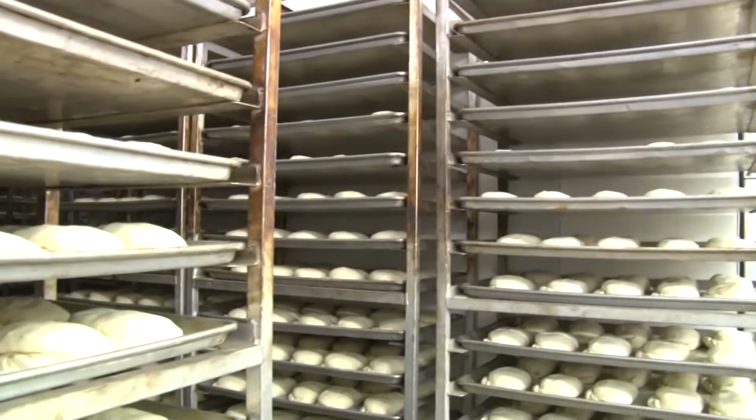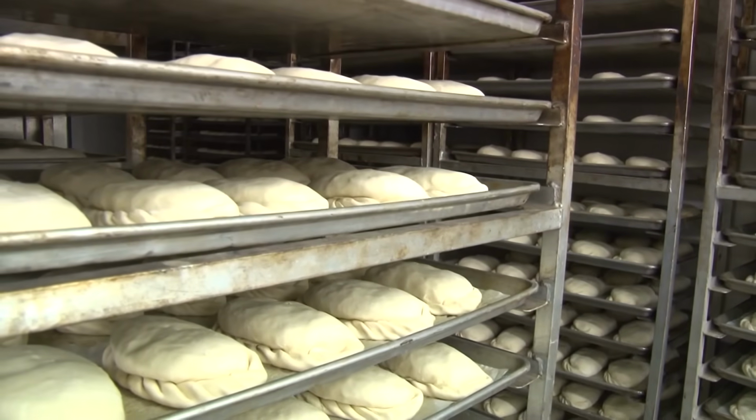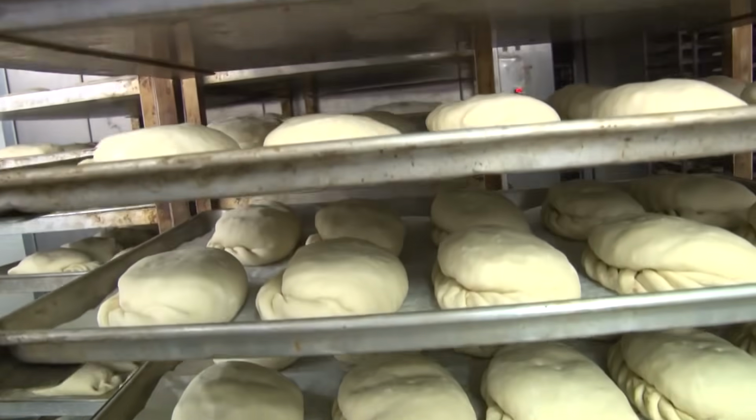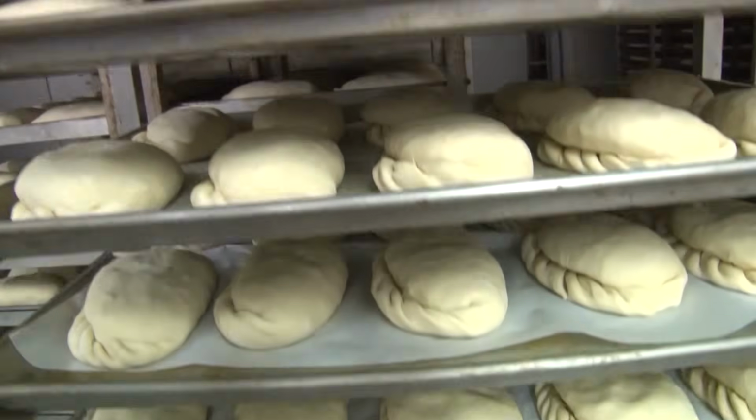From the oven, we take them out. We have a series of cooling steps. We use filtered outside ambient air. So the colder it is outside, the happier we are. I think it must be 25 below out there today, and we're real happy about that.